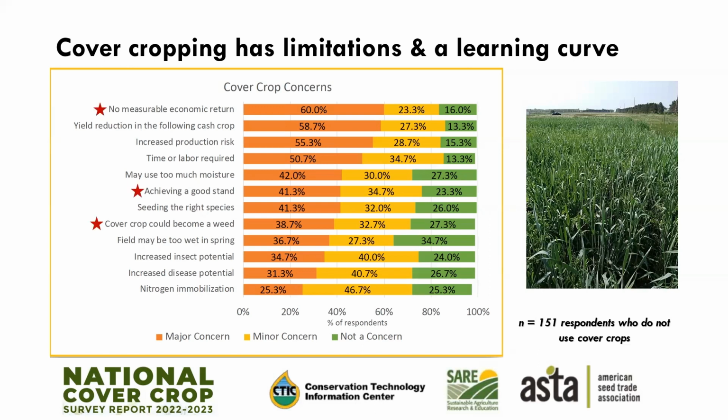But there are a few things that cover crop breeding can help with, so we can help with the cost benefit analysis of sowing cover crops. We can help to achieve a good stand by breeding for increased winter survival and spring vigor. And we can help decrease weediness. I'll have a story about weediness in hairy vetch coming up.